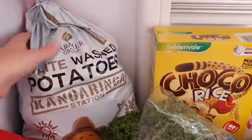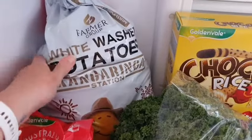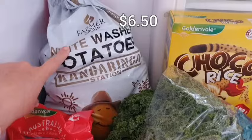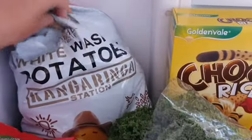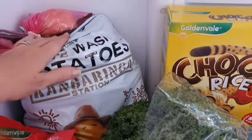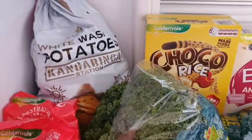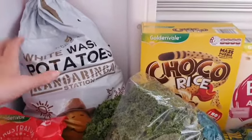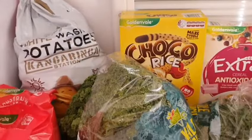Also, while I was at Aldi, they had a 5 kilo bag of white potatoes for $6.50, which is the same price that I just paid from Woolies, but a kilo more. So I did grab this as well. So yes, we have 9 kilos of potatoes, but potatoes keep, and we will eat a lot of potatoes. So that's actually really not that much for us.